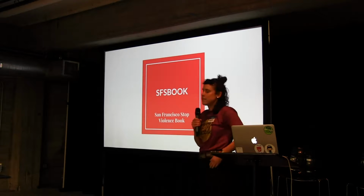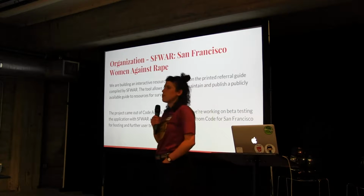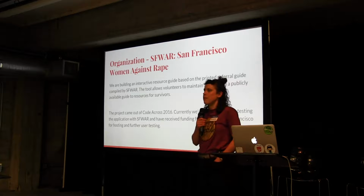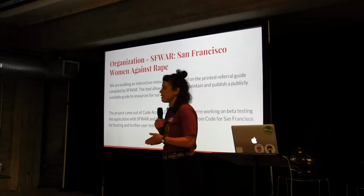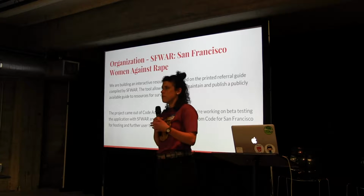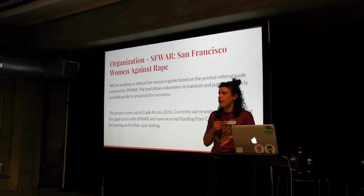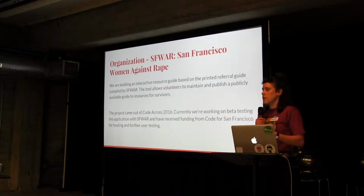We are SFSBook, a San Francisco Stop Violence book. We have partnered with the local small nonprofit SF Women Against Rape. We saw that they publish a resource guide using somewhat dated technology, just a PDF booklet. We wanted to improve their way to edit and update this resource guide by allowing them to do it on the web, and also making it accessible to people in the public who want to search it online.